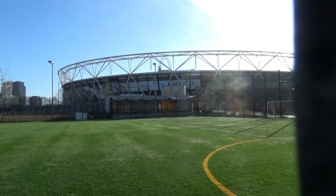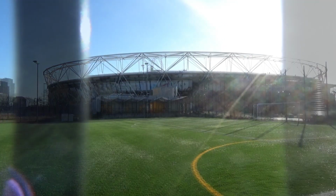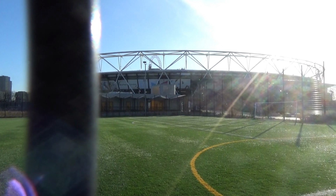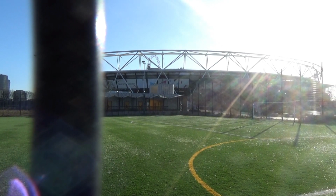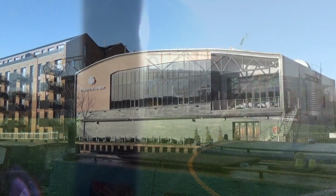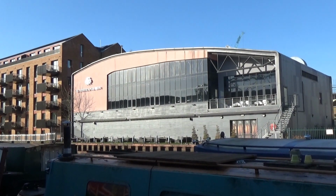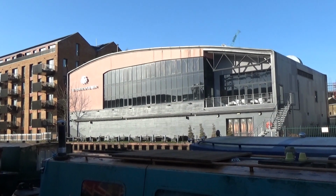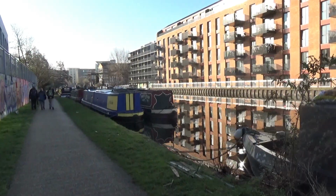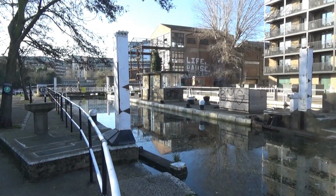Here you have the main stadium of the 2012 Olympics, now home to West Ham Football Club, moved here from Upton Park. Factory of H. Foreman and Son, who claim to be the world's oldest producers of smoked Scottish salmon. By the Olympic Park here, the canal suddenly gets a very bohemian feel to it.